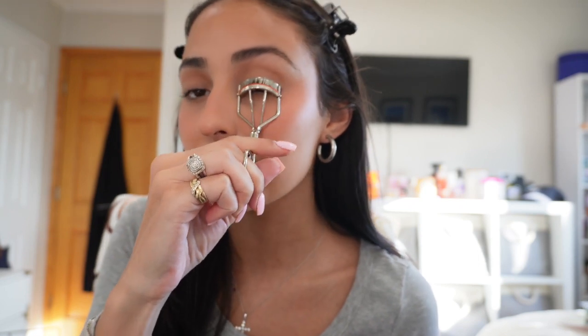Now I'm just going to curl my lashes. You could obviously use any eyelash curler. This is the Kevin Aucoin one. I also love the Tweezerman eyelash curler. I feel like they all do the same thing.